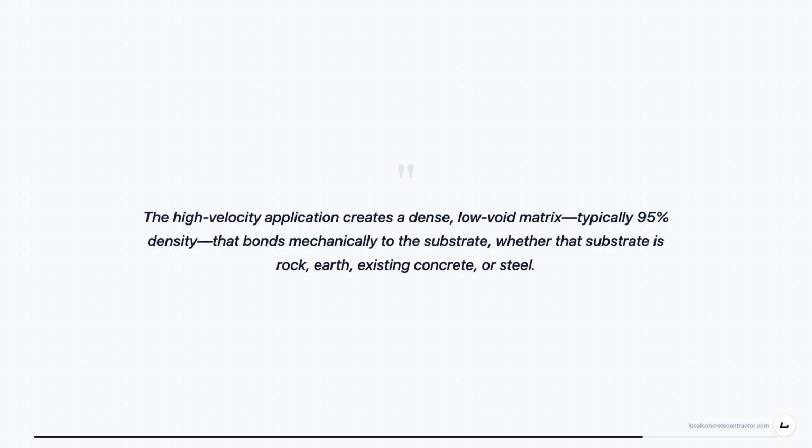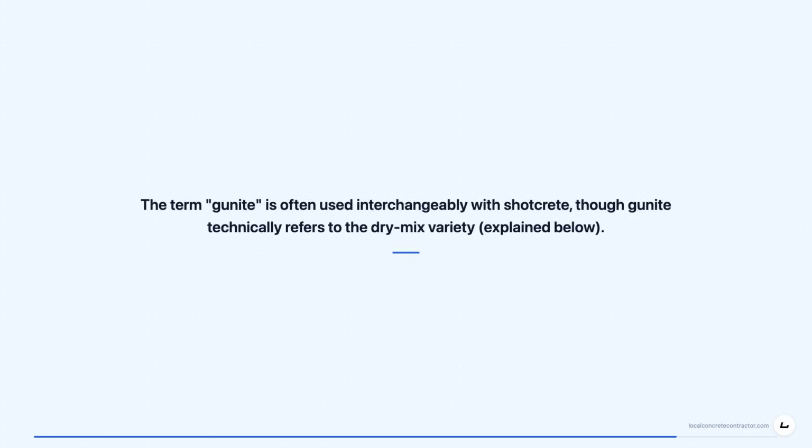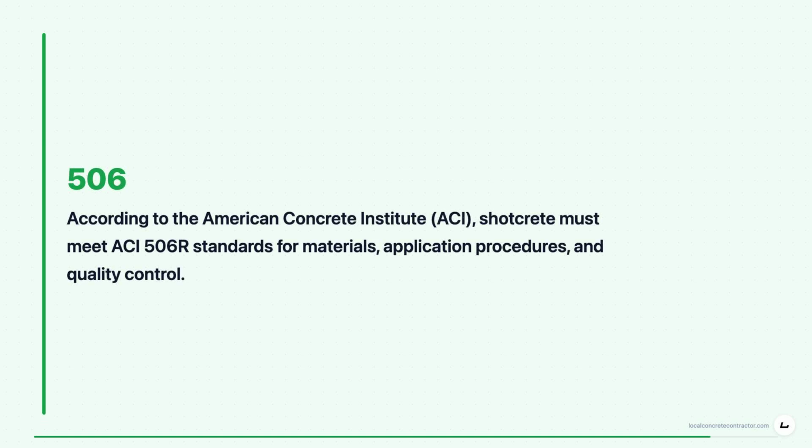The high-velocity application creates a dense, low-void matrix, typically 95% density, that bonds mechanically to the substrate, whether that substrate is rock, earth, existing concrete, or steel. The term gunite is often used interchangeably with Shotcrete, though gunite technically refers to the dry mix variety, explained below. According to the American Concrete Institute, ACI, Shotcrete must meet ACI 506R standards for materials, application procedures, and quality control.